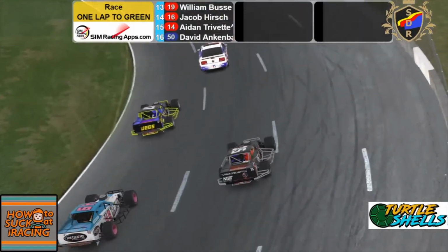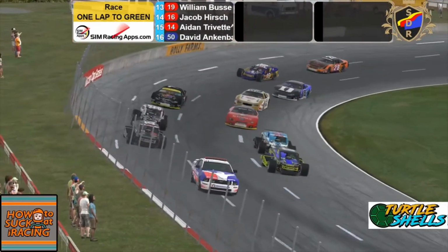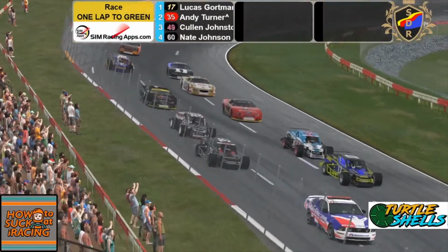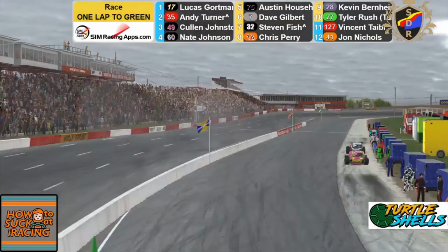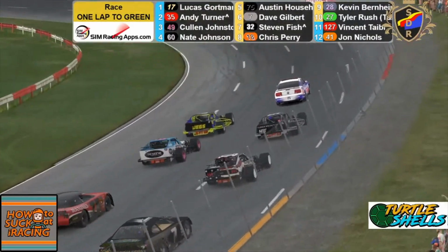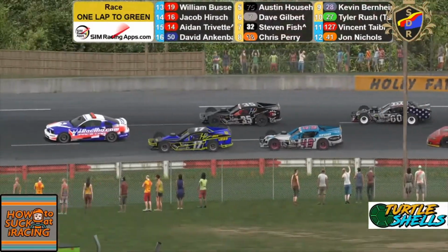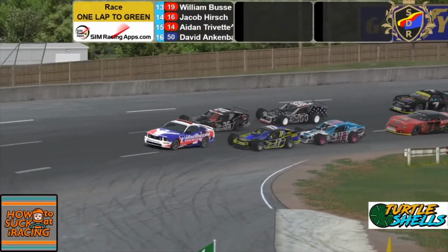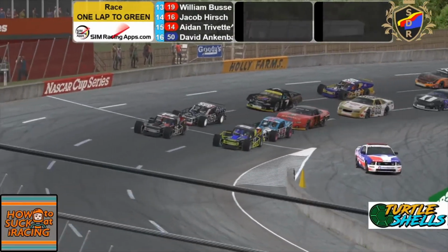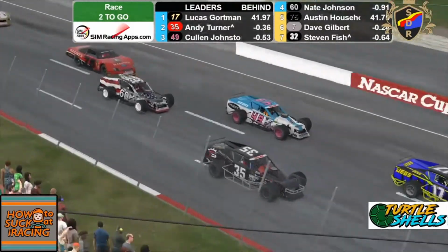1 lap to green, they're going to come around. Hopefully we can find us a view and we'll be able to see a lot of this as they come around. Trying to find a little bit better view. I want to see more of this as it happens. As the pace car's off, Lucas is going to be in control. He gets a little bit of a run, but not the jump he was hoping for.